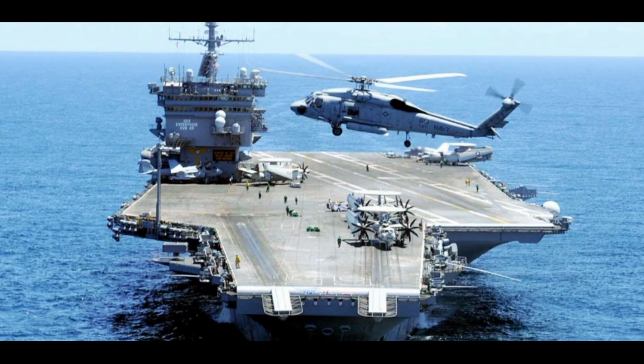The USS Enterprise, or Big E, is the world's first nuclear-powered aircraft carrier and has more steel construction than the Empire State Building. Though decommissioned in 2012, the Enterprise was once the Navy's largest vessel, with a 1960 price of $451 million. Wow. That's a lot now. Imagine back in 1960.